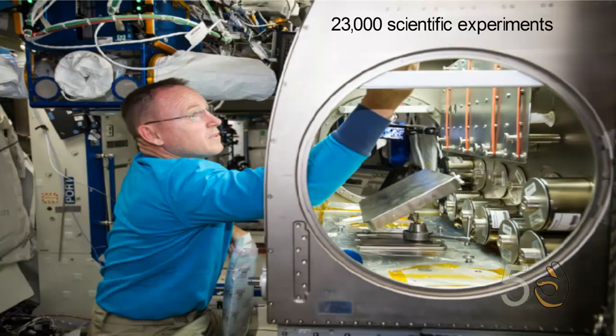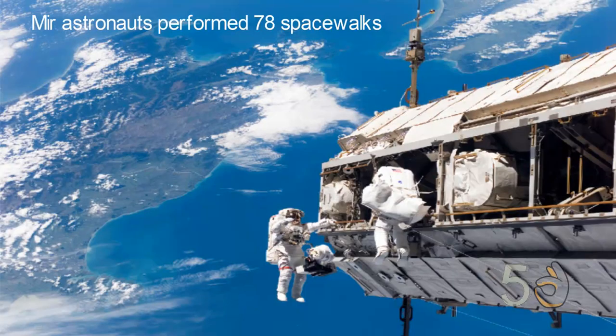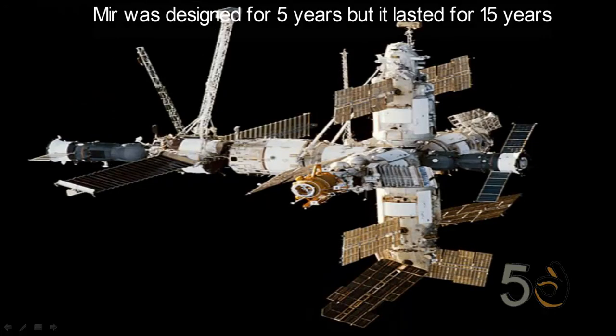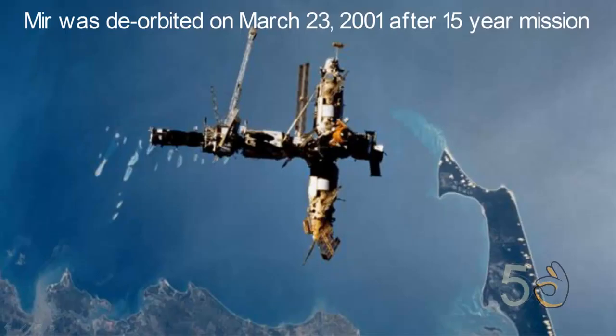Mir hosted more than 23,000 scientific experiments, and its astronauts performed more than 78 spacewalks. It was the first modular design of an orbital complex, which was later used in the development of the ISS. Mir was designed for 5 years of operation, but the station lasted 3 times its planned lifetime. It was deorbited on March 23, 2001, and it broke up over the South Pacific Ocean after a 15-year mission.